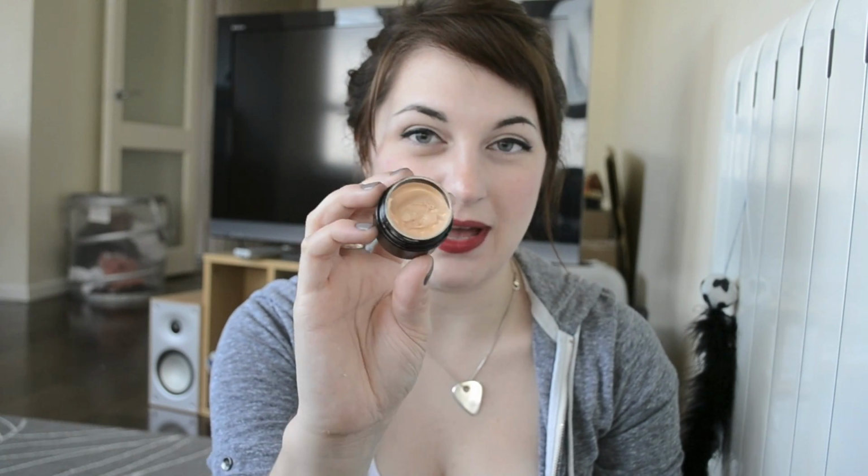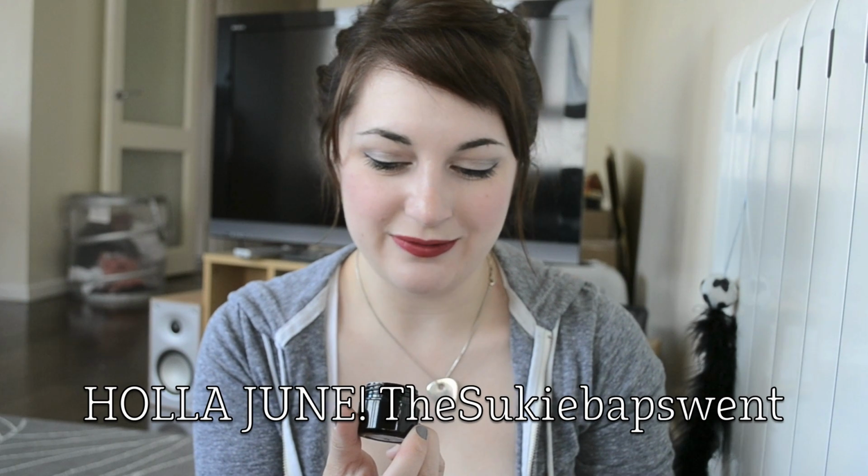I've been using this quite a bit, and there's not actually that much gone, and I took a sample out for someone else, so it's still really full, and I just get it out with a cotton bud and I need the tiniest bit to get really good coverage over my face. So I'm really enjoying this.